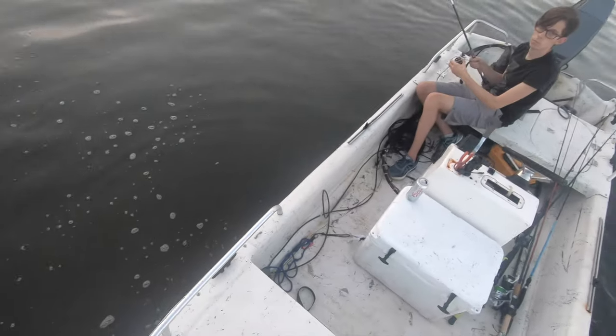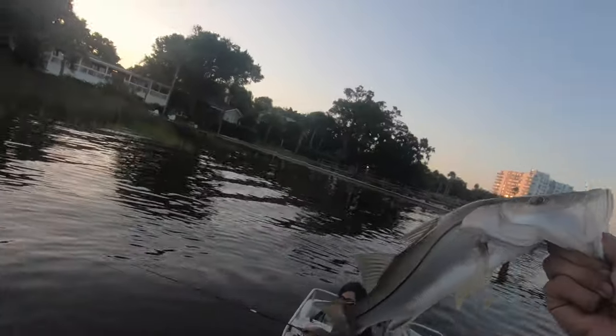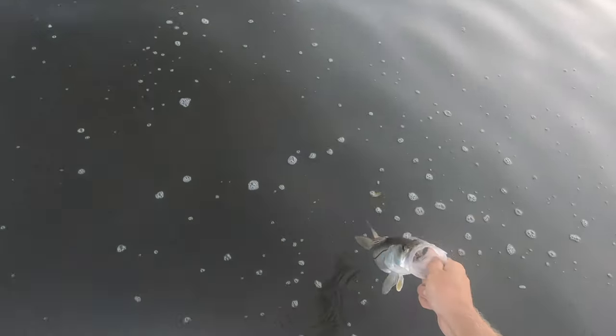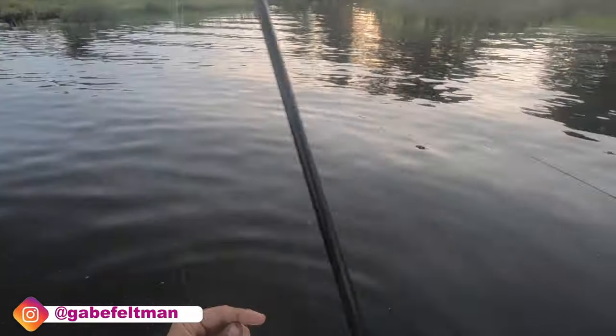We're out here looking for some early morning tailors. This guy popped the Zara Spook to start the day, like four times. A little 18, 20 incher. Very small. There he goes. We're in probably like 3 inches of water right now too.